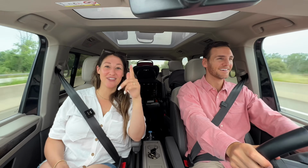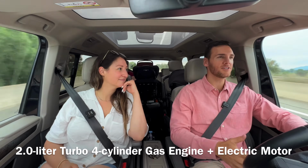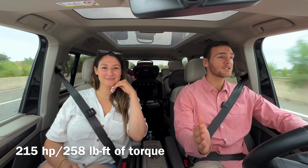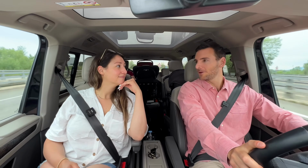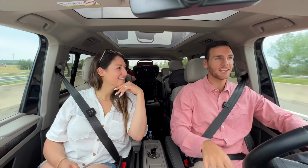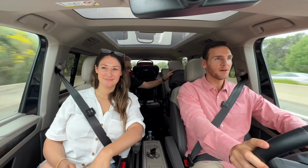We are gonna give you some driving impressions. It's time to talk about the way the Multivan drives. It's a 2-liter 4-cylinder. It's turbocharged. It makes, as a combination with the electric motor, 215 horsepower, 258 pound-feet of torque, which we found to be plenty for all of our driving endeavors around town. We can go silent in EV mode, and then on the highway, get up to speed quickly. Yep. It's a front-wheel drive system. We haven't had any inclement weather apart from some rain. Yeah, we did.